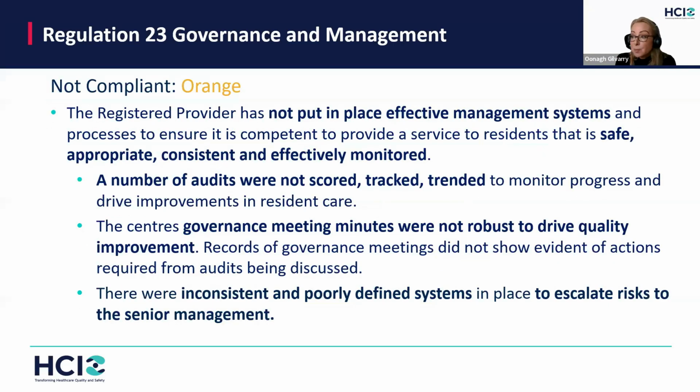The registered provider had not put in place effective management systems to ensure the care was safe and appropriate. Examples of this: audits were not scored, tracked, or trended to monitor progress or drive improvements. And again, that focus on audits has been one of the key tools to drive continuous improvement in the service, and ensuring that those audits are sufficiently robust and completed by people that have the skills and capabilities to do that. The Centre's governance meeting minutes were not robust to drive quality improvement and did not show evidence of actions required from audits being discussed.